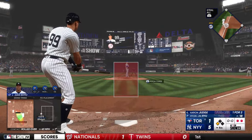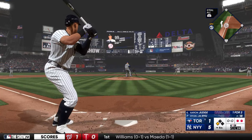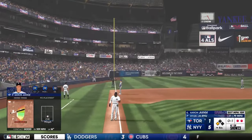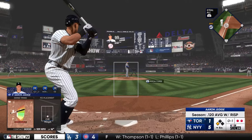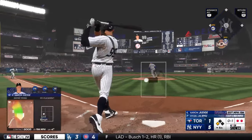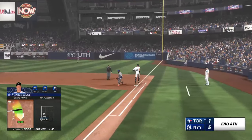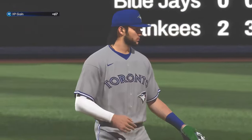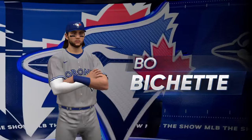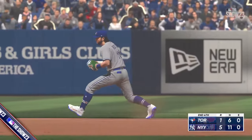Here is Aaron Judge, one for two. And the first offering is fouled off. Smash to the left side. Bichette. Jump throw. And that is that. Pure athleticism on that one. In the air, legs split a bit, and fires across the diamond. He's going to get a lot of high fives in the dugout.